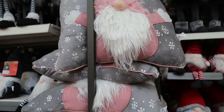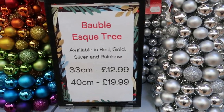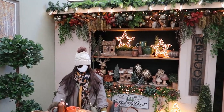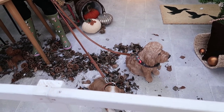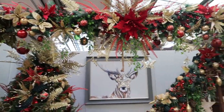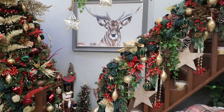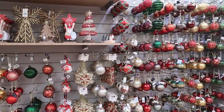Nice cushion here as well. I don't know how much these are. There's no price on them, which is unusual. Got a bauble tree here. Red, gold, silver and rainbow. Silver. Gold must be round the side. This is a nice area. Little dogs down there, look. It's another area here. There's just absolutely everything here you can imagine for Christmas. Absolutely loads.